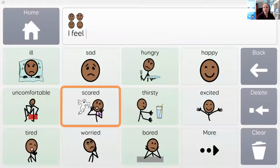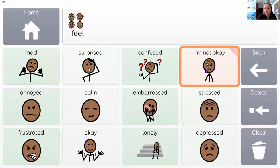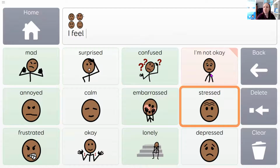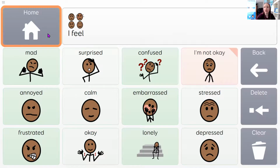Then we have feeling words. And then we also have this "I'm not okay." I'm going to get into this a little bit later. We actually have two ways to get to this. We can get to it through the feelings, and we can also get to it through a toolkit that we'll look at shortly. But it's a really nice feature to be able to express even deeper about why you're feeling what you're feeling. And we'll get into that in just a minute.